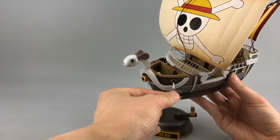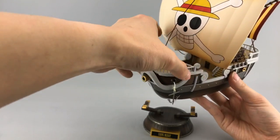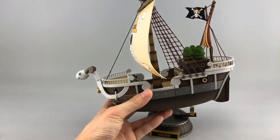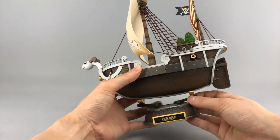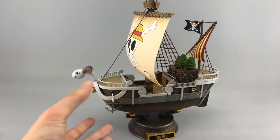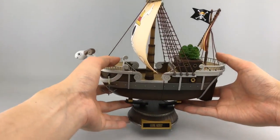So if you are at all a One Piece fan and you collect Chogokin or models, I highly recommend this thing. It's random that I'm not even talking about this, but this figure's been out for a long time, and I just started collecting Chogokin stuff, so I just got it. Anyway, easily my favorite figure of 2017 so far.